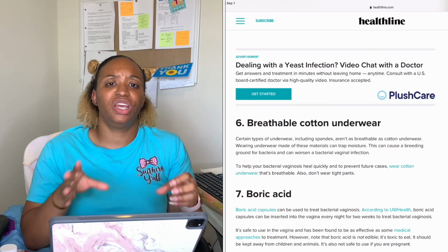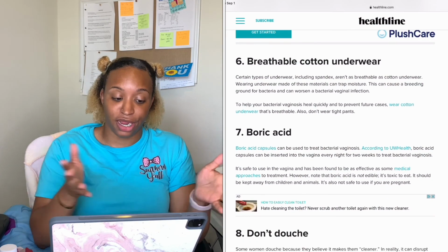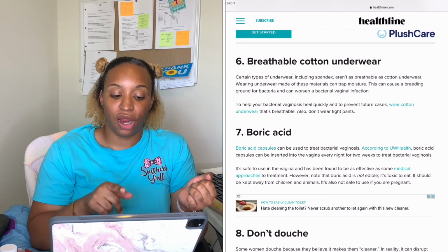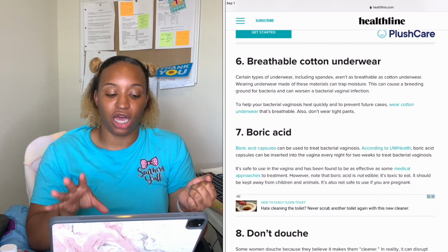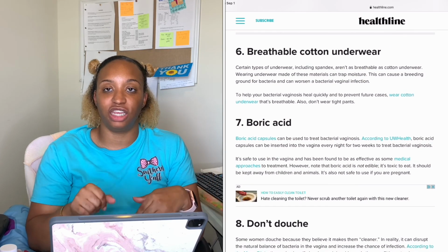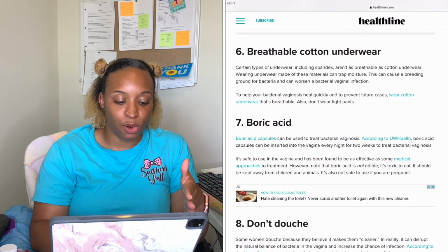And the reason why you want to wear breathable cotton underwear is right here. It says certain types of underwear, including spandex, aren't as breathable as cotton underwear. Wearing underwear made of these materials can trap moisture. This can cause a breeding ground for bacteria and can worsen a bacterial vaginal infection. So yeah, we have talked about boric acid.